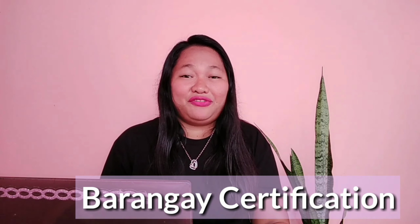So without further ado, let's start with the requirements. So first thing, for your flight for Davao to Cebu, you must process these requirements para maging smooth yung travel mo. So first thing na i-discuss natin is yung basic requirements or the common requirements for travels. So first thing we will discuss is the barangay certification.